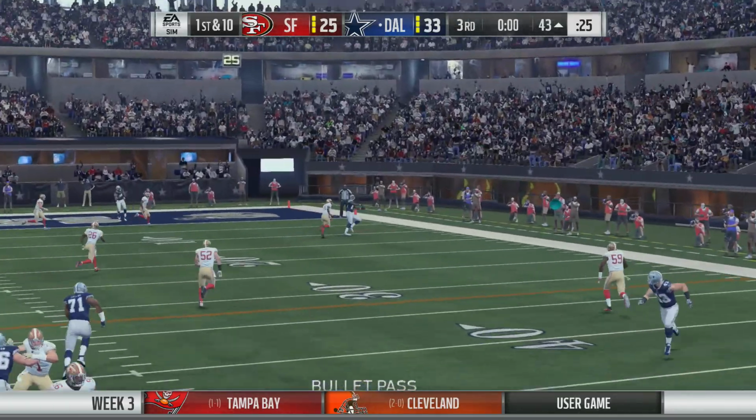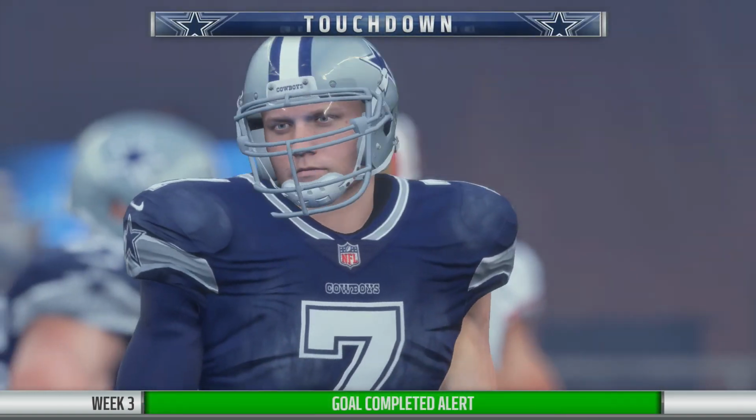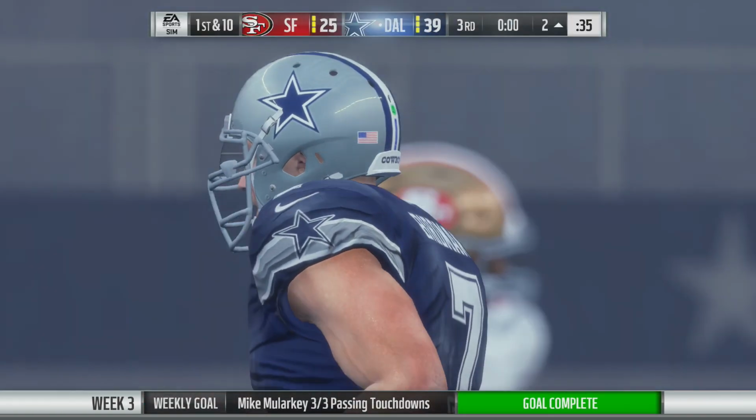He's going to wind up and air it out. And at the 7 yard line, the catch is made. And he'll take it into the end zone for a Cowboy touchdown.